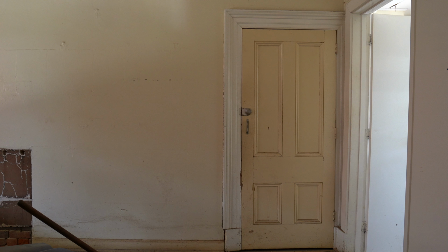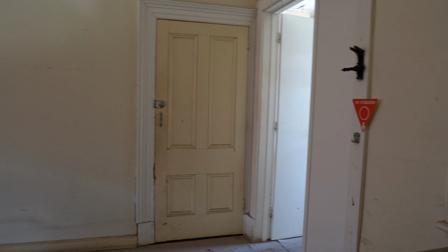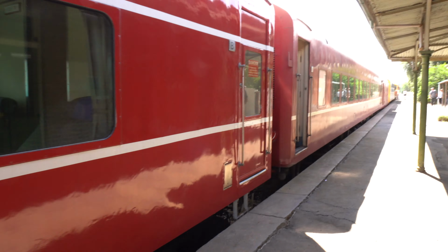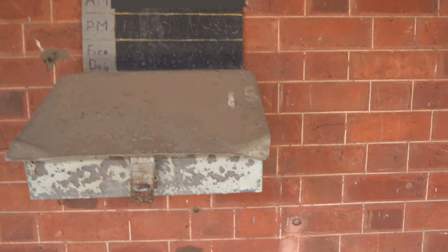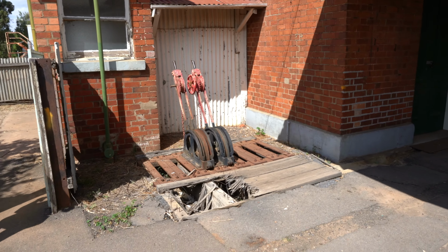Old waiting room in here. Mouldy looking ceiling. And we can sort of do a sneak peek through here. That's about the best I can do. Right, it's a little bit noisy here. But this is the passenger platform. That's the room we were looking at before. And this is a better view through glass. Small levers there to adjust points and signals and such.